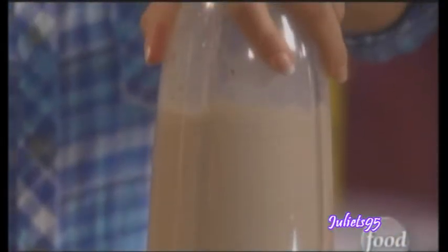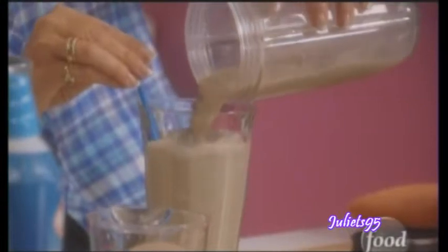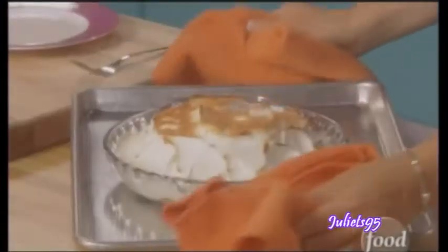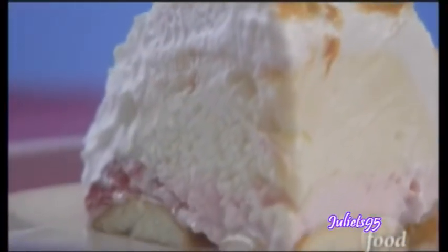When we come back, we're shaking things up with my classic Cookie-rific ice cream freeze. And ice cream in the oven? Huh? Yep, it's my big, beautiful Baked Alaska.